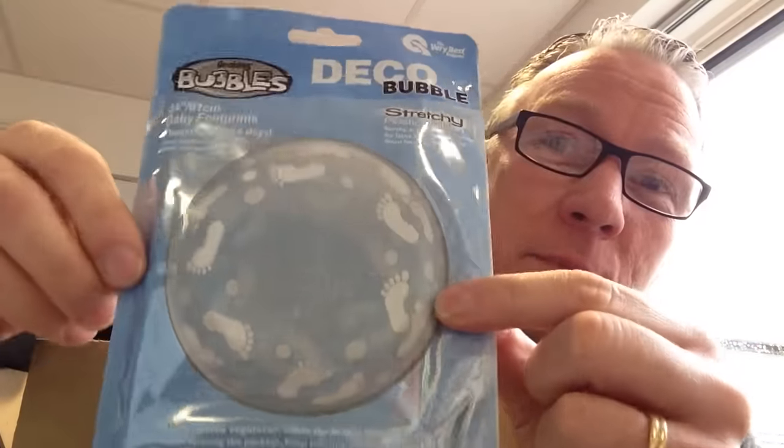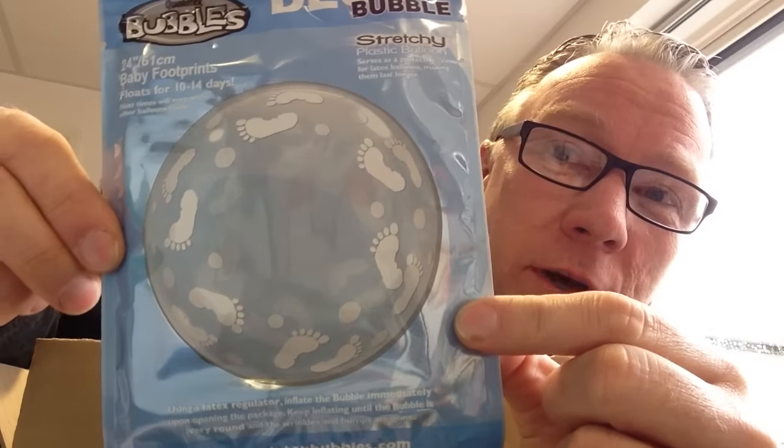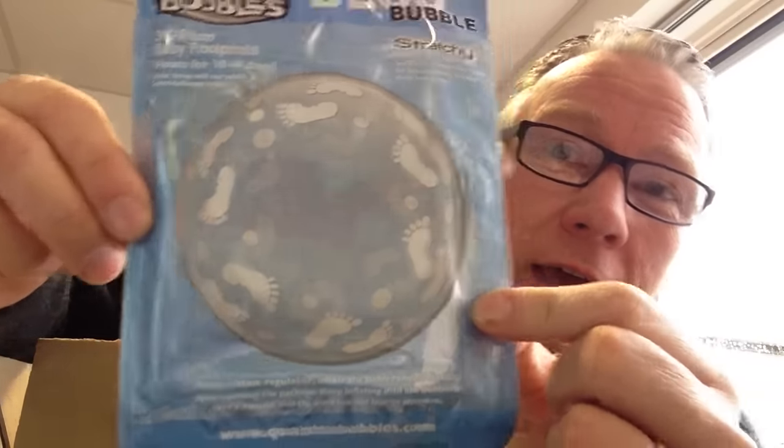Anyway, right. Quite exciting. It's a box of balloons. You may or may not recognize what kind of box it is, but look what's just come in. It's the baby bubble balloons from Qualitex that we talked about at the spring fair, that we saw at the spring fair. So yeah, they've literally just come in the last couple of hours.